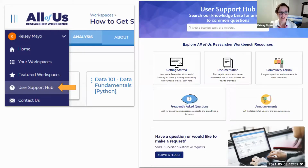platform better. Another thing that this team does, which I think is incredibly helpful, is that every month we offer new user orientation sessions, walking researchers through the platform. And then finally, we have biweekly office hours where we make sure that you have an opportunity to ask us questions and give us feedback.